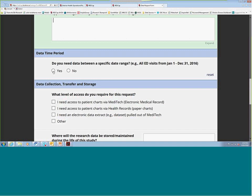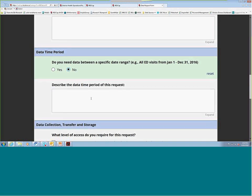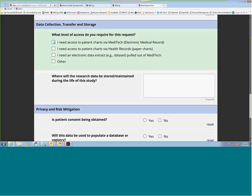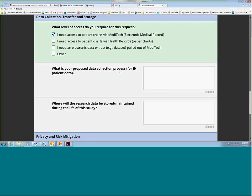Data time period. So if you need a date range, this is common for data extracts. If you need data between a specific date range, we'll ask you to tell us the start and end date. If not, we'll just ask for a description. And then also what level of access you require. So depending on what you submit here, your questions will change. So we ask about the data collection process to understand what you need and what levels of access you need in order to make it work.